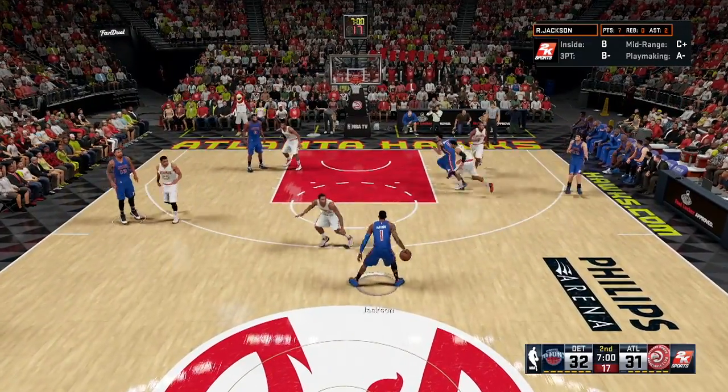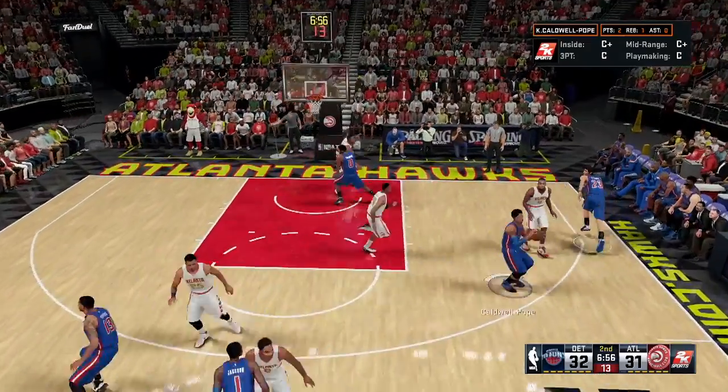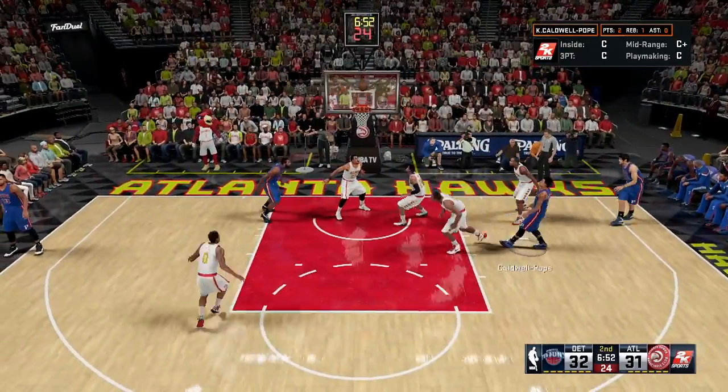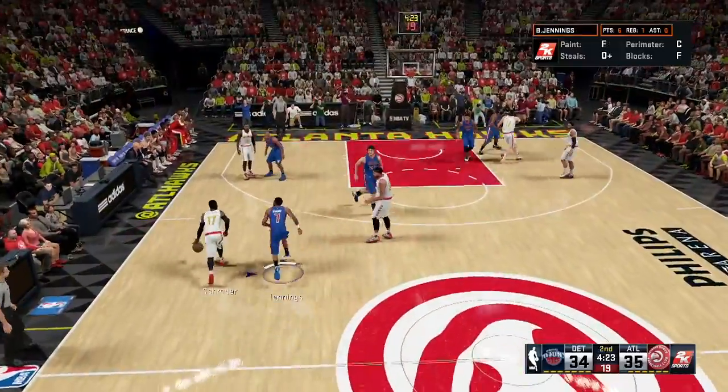Jackson top of the key, working on Teague. You're exactly right. So often when a team picks up its dribble, explosive play comes out of it. Caldwell Pope, that can really help on Bazemore. Bazemore in the air. Caldwell Pope, pull-up jumper is up, and it is good, as the Pistons take a 3-point advantage here over the Hawks, now down by 1.